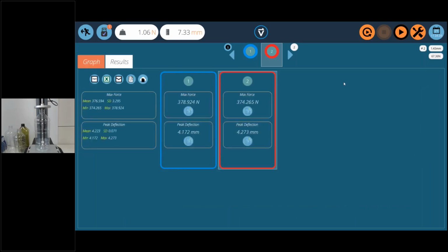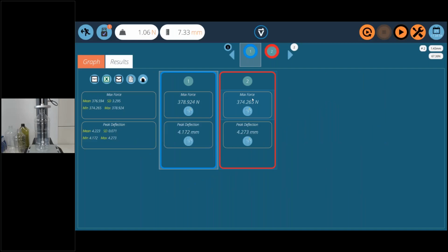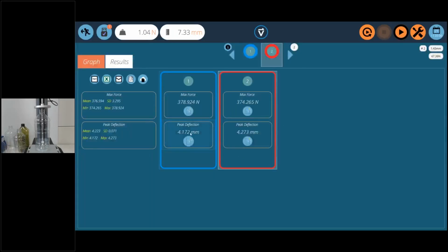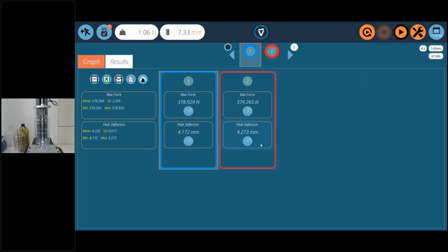So in this case, we had two calculations there. We're looking at maximum force, which is what was the highest force before that sample buckled. It's about 378 newtons. And on that second one, it was 374. And then your peak deflection, how far did it deflect, was 4.172 millimeters. And on the second one, it was 4.273. So this is really tight.